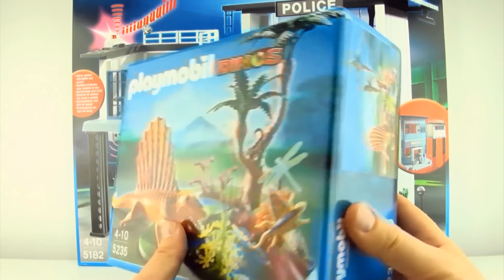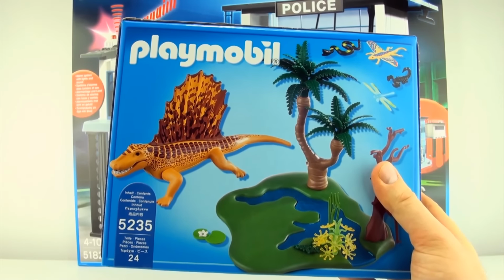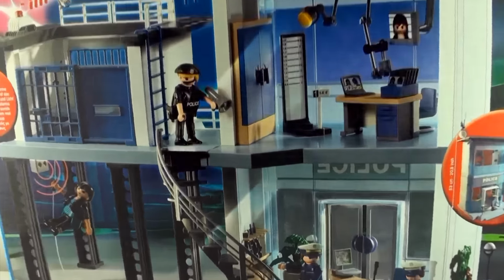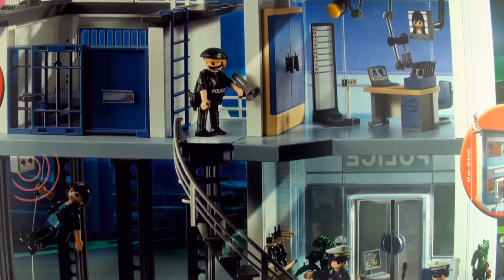Playmobil Dinos, we've got Dimetrodon. Very much looking forward to doing the police station. This looks very cool.